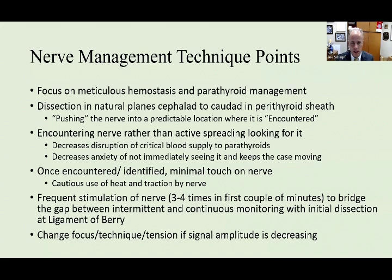One, I think it really decreases the disruption of critical blood supply to the parathyroids. And then I certainly see enough people when they start looking for the nerve and don't immediately find it, they start getting anxious. I just keep the case moving along with great hemostasis and looking in those natural tissue planes. And then I always do find and see the nerve. And once I identify it, I really don't use much heat or traction on the nerve.